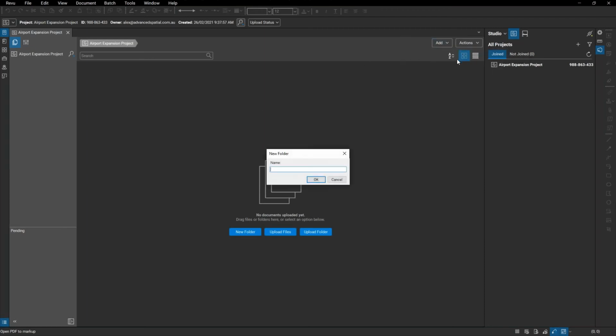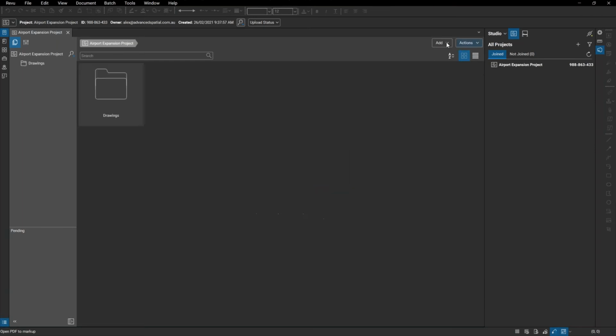So we'll just go new folder. I'm just going to create 3 different folders. One's going to be drawings, one's going to be specifications, and then one is going to be miscellaneous. Cool. So we've got 3 different folders there.